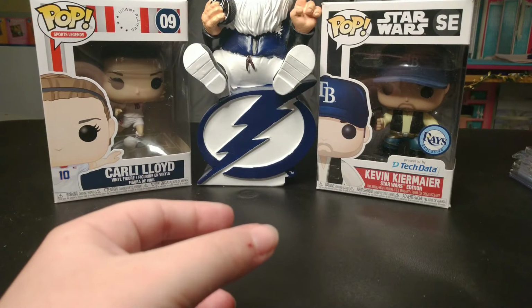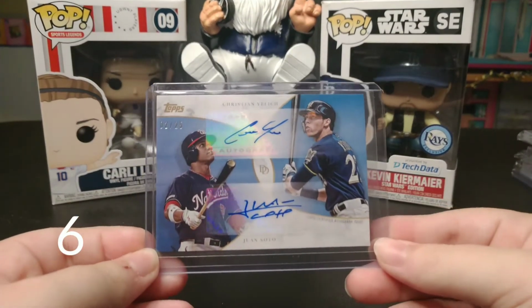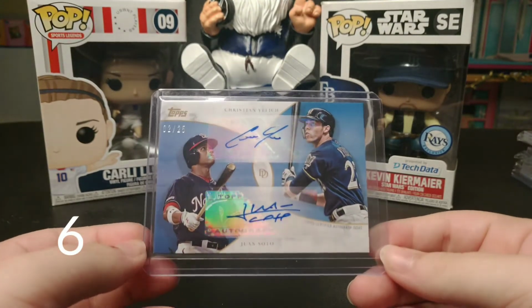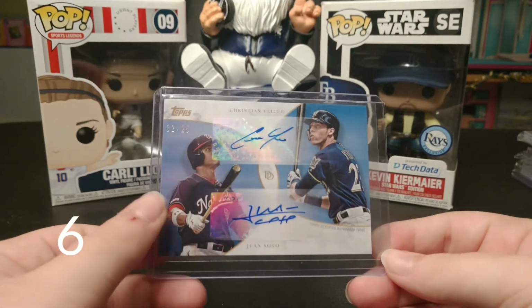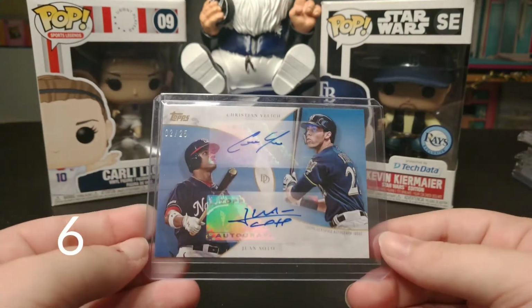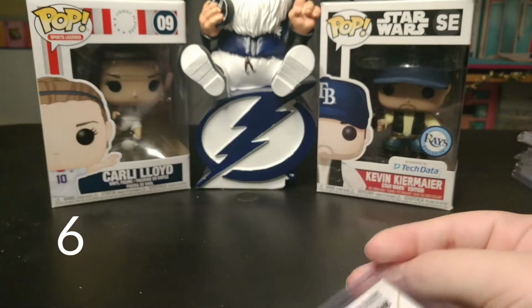10, 9, 8, 7. Here is number 6, another National pickup. A Christian Yelich Juan Soto dual auto out of 25, number 2 out of 25. Just an amazing card. Soto hasn't won an MVP yet, but I think in the near future he could. But in the past 5 years, they're probably 2 of the best producers. I know Juan Soto hasn't played for 5 years, but they're amazing players.